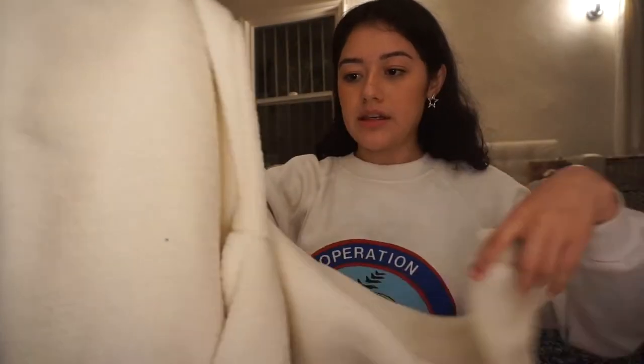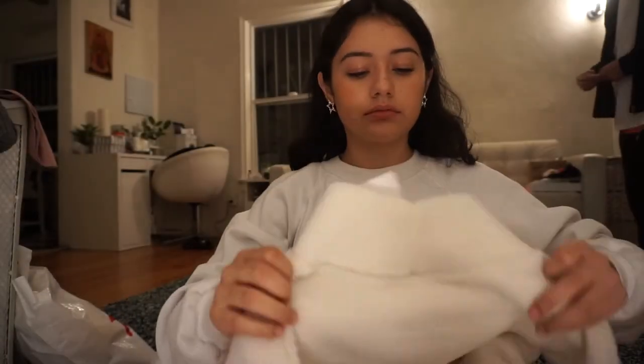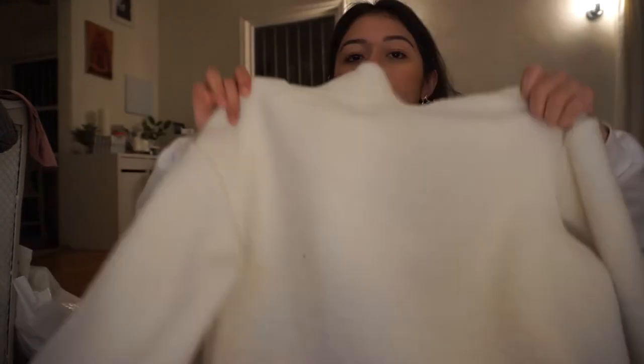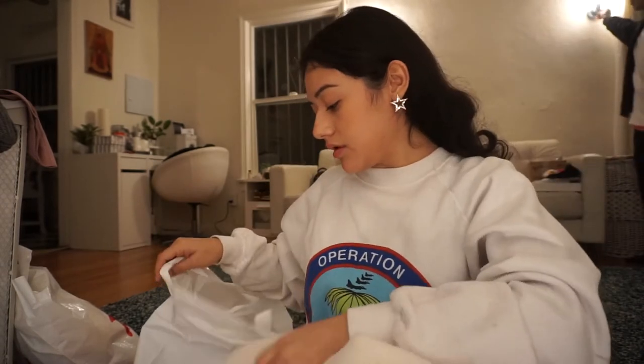I also got this at H&M, a white sweater so that maybe I can wear it to work. It's not a zip-up one, but it's an off white, so maybe I can wear it in the mornings, and then in the afternoon when it gets busier and there are more people in the store, I can take it off. But this would also just be cute out.